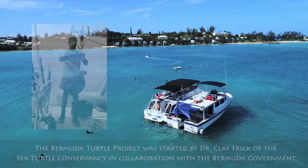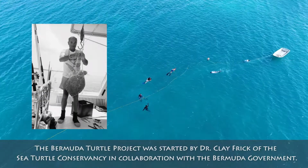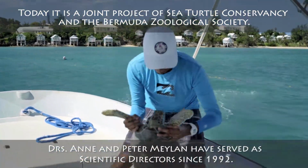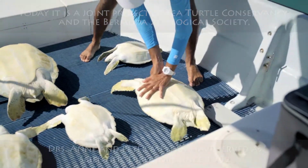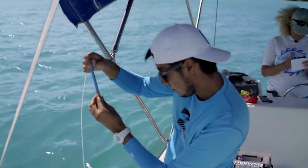So the Bermuda Turtle Project is a study that was initiated back in 1968, and there were these big questions about sea turtles in Bermuda, why they weren't breeding, yet there were animals here, what's going on? So they started a mark and recapture program. So Bermuda has one of the biggest databases and is one of the longest running studies of sea turtles in the world.